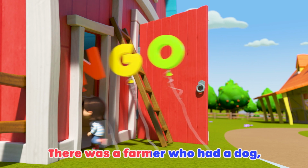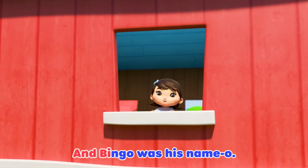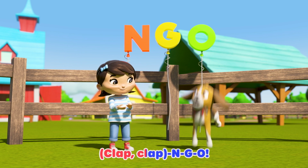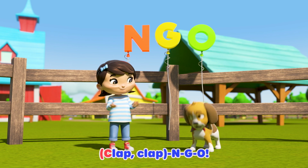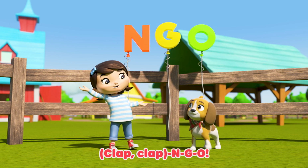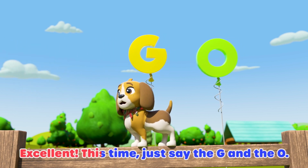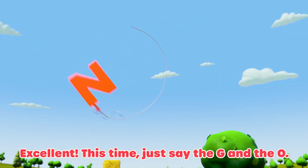There was a farmer who had a dog, and Bingo was his name-o. N-G-O, N-G-O, N-G-O, and Bingo was his name-o. Excellent! This time, just say the G and the O.